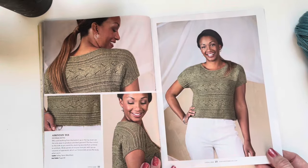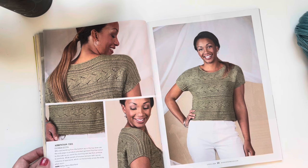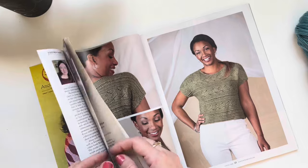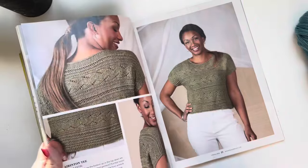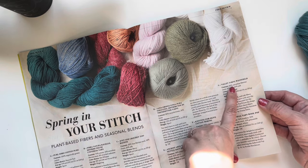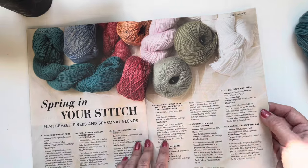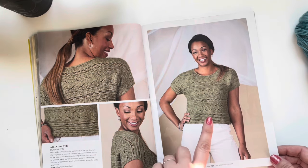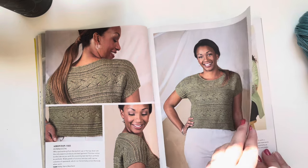This top I love very much, and I'm sure I can find some kind of yarn in my stash for this, and it's Valley Yarns Westfield. It's 60% merino wool, 20% silk and 20% yak. That's why it looks a little bit woolly. I think Regia silk would be nice for that as well. So maybe I'll knit myself that one yet.